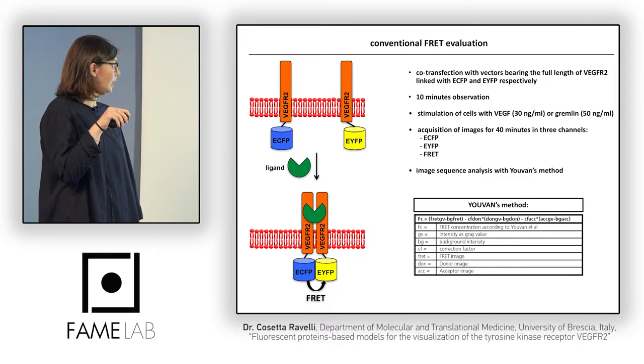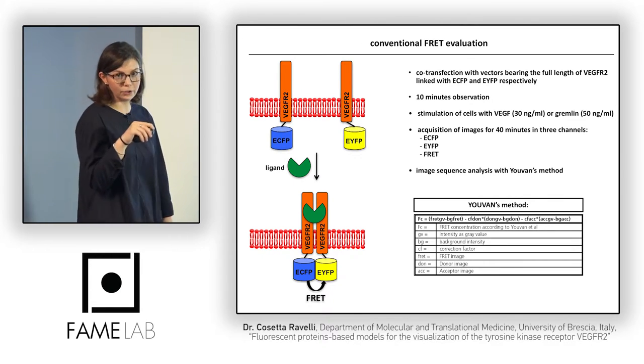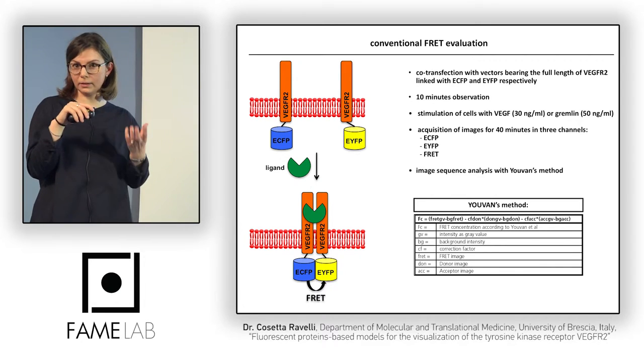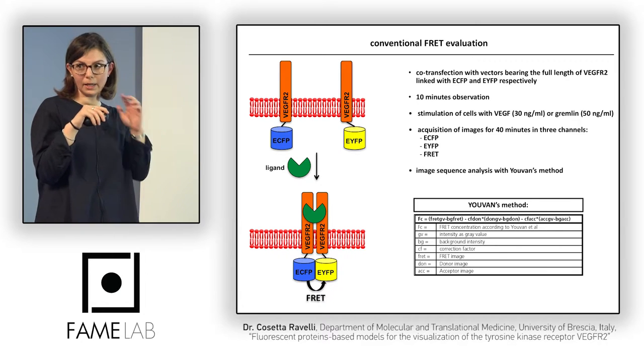We could see this interaction after 40 minutes of stimulation. That means that no other factors were produced by the cell, but the interaction was due to binding of the ligand directly to the receptor.